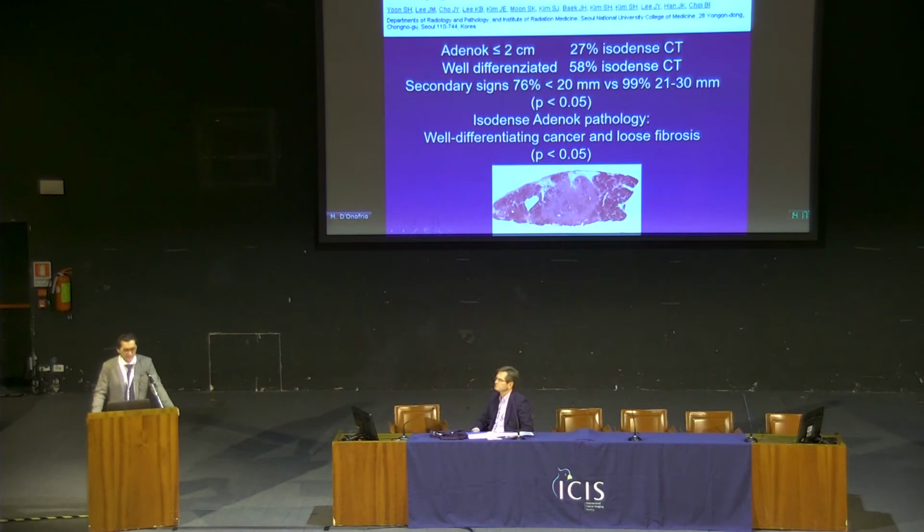And we know from literature that sometimes the small ductal carcinomas are isodense. This is due to the fact that the fibrosis is not compact, therefore the lesion is not as hypovascular, because there is not enough fibrosis inside the lesion. And this is also important: secondary signs are present only in larger lesions. So we cannot always solve the problem by using the secondary sign.